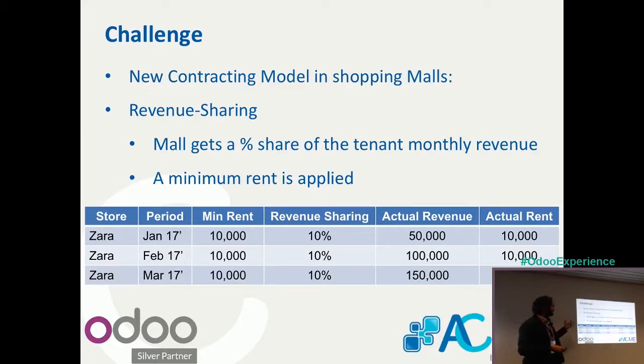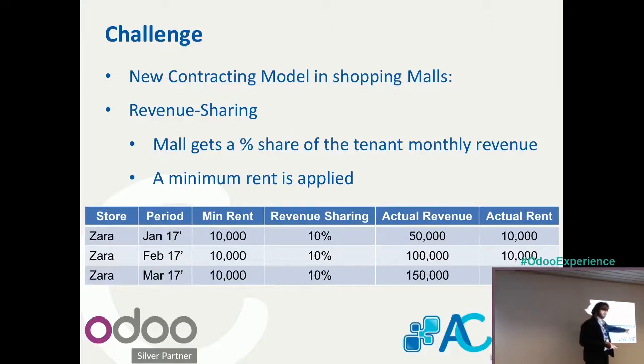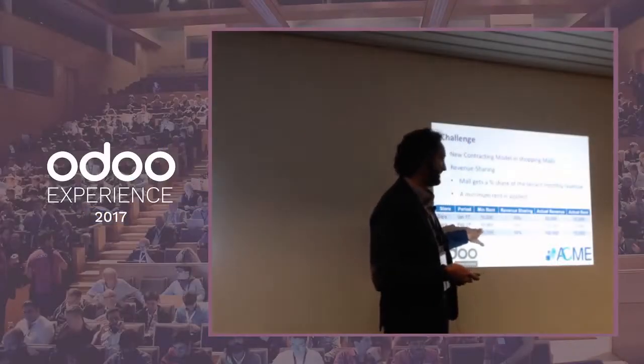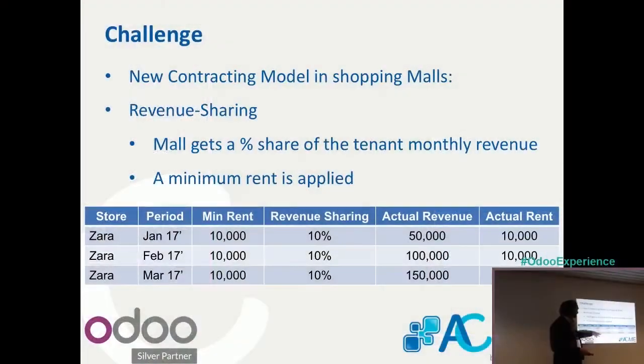So basically, every month, the actual revenue of the shop would be reported to the mall, and based on that percentage, let's say this month the sales were 50,000, then 10% of 50,000 is 5,000, so the minimum rent applies. This would be the 10,000 in this case. If the revenue is exactly 100,000, then the 10% matches the minimum rent, and the third case would be that the revenue is bigger, so the mall would get more shares, more rent in that case.